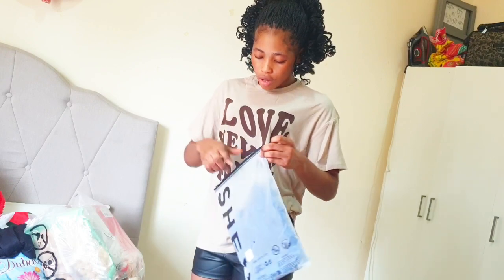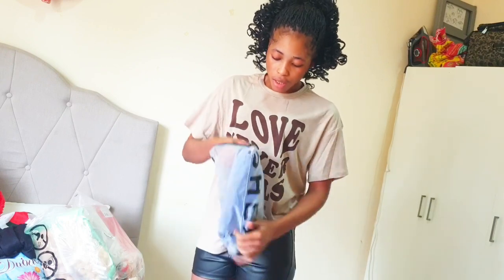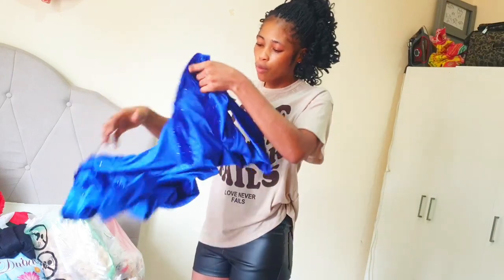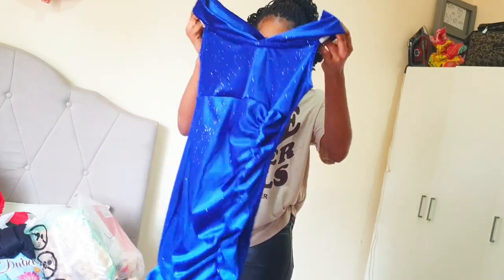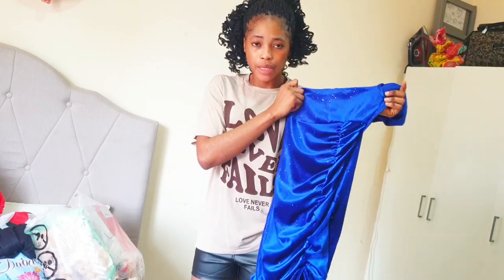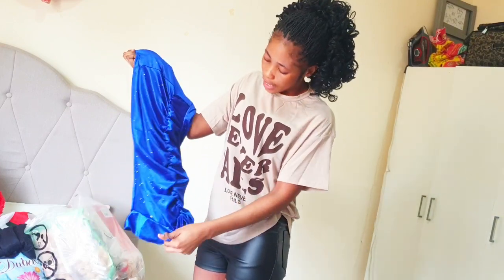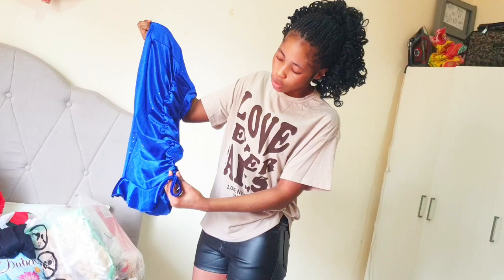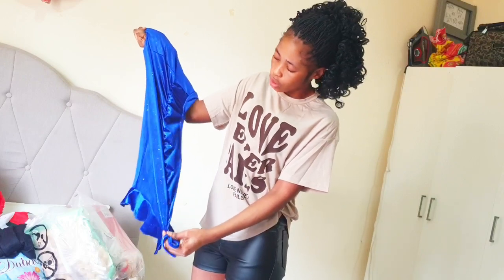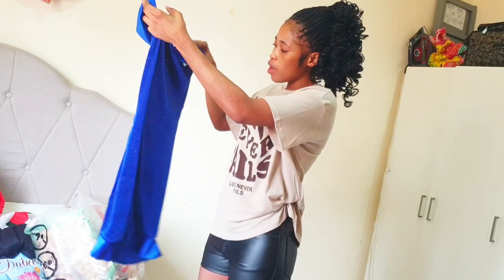First of all, the dress that I bought. Okay. This is like a blue small party, like a dinner date dress. I love how it is, guys. The dress is so nice, and then it has like this shining stuff on it. It's really nice, and it's also adjustable. You can try to adjust it in your own way. Okay, so yeah, I love the dress.